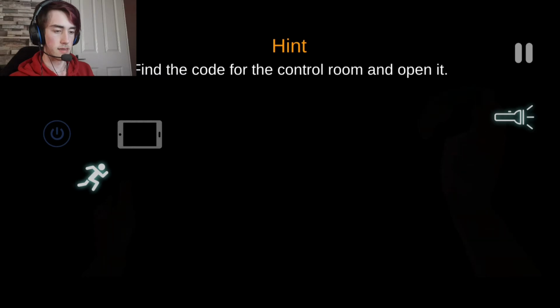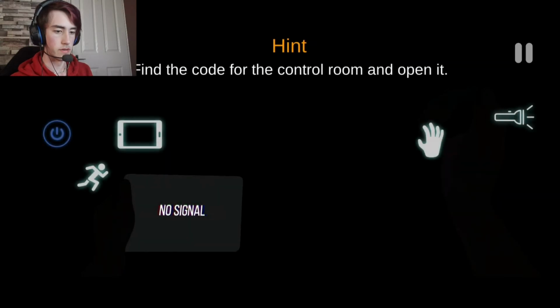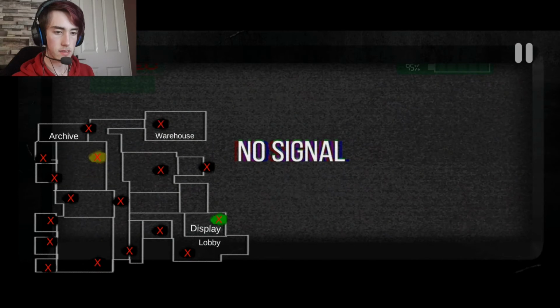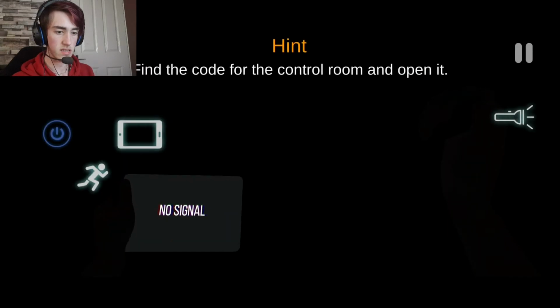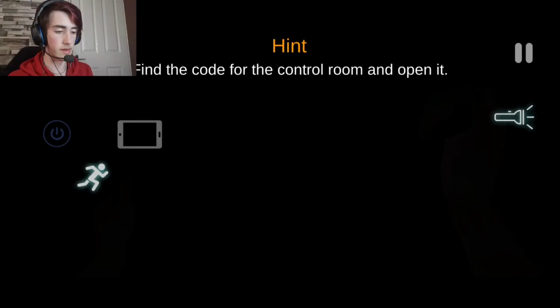Well, whatever it is that's at this place is sure... My light won't turn on. I can't see nothing. Seriously? Ugh! I can't do anything. What am I supposed to do? I can't see nothing. I think I have to restart this.